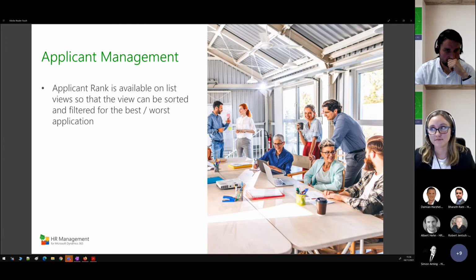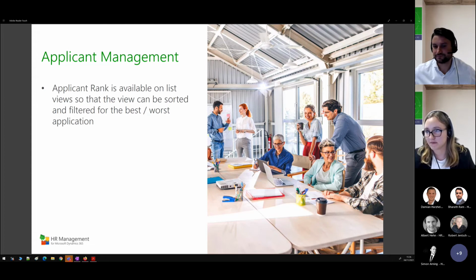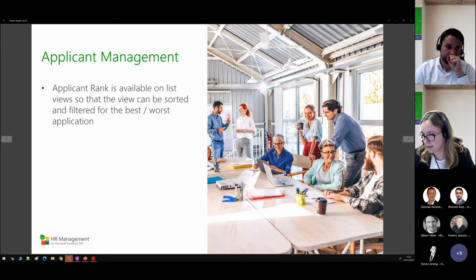I think that all recruiters will understand and appreciate this change because when you have too many applications for one position, it makes it so difficult to find the perfect candidate. Therefore, we improved the applicant management module, and now we make it easier to find the perfect fit for the company. So we enabled the applicant rating on the view so that you can sort and filter by best and worst applications. Let's take a look.